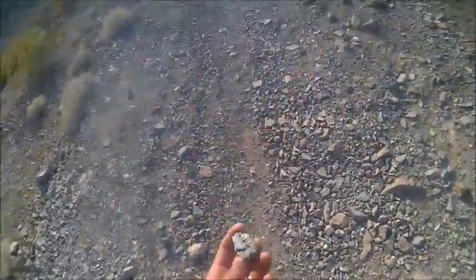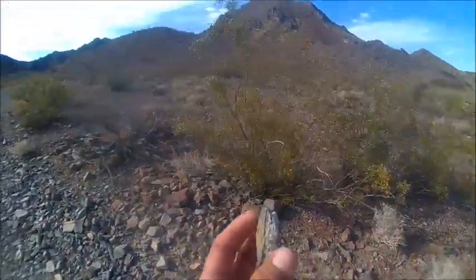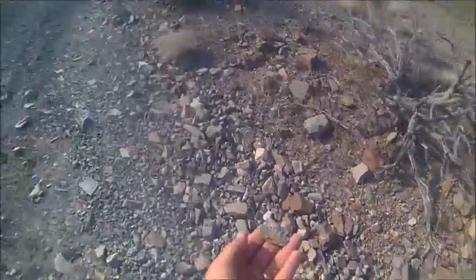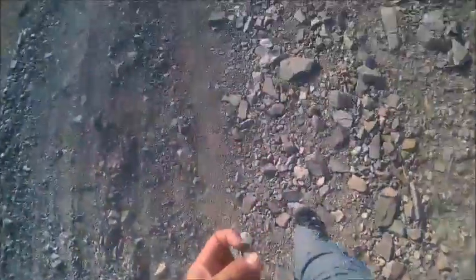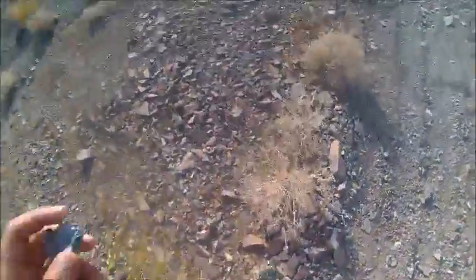Okay, everybody, welcome back. I just wanted to show you this piece of, I don't know if it's slag or if it's silver or lead or really what it is, but I looked down at the tire next to the truck and there it was sitting. So I'm gonna bring it back to Kevin and everybody and show them. And we're pretty sure we found some rubies.